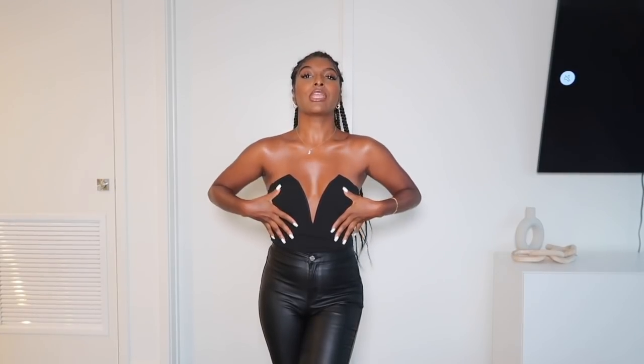Okay guys, so this is the next top that I got. Well, actually it's a bodysuit, so that's even better. It's a thong bodysuit at that. And this is another one of my favorite pickups. Y'all saw me wear this in the last video and it is so freaking pretty. It's so feminine. I love just the detail of this top.